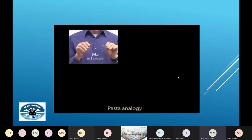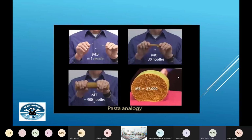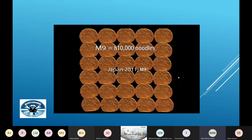So we're going to show you real quick an analogy of earthquakes in pasta noodles. A magnitude 5 quake will break 1 uncooked pasta noodle. A magnitude 6 quake would have the strength to break 6. A magnitude 7 would break 900. A magnitude 8 quake would break 27,000 uncooked pasta noodles. And if we ever hit a magnitude 9, 810,000 pasta noodles.